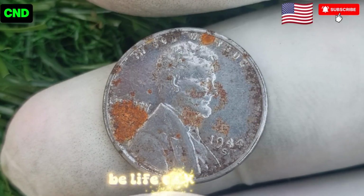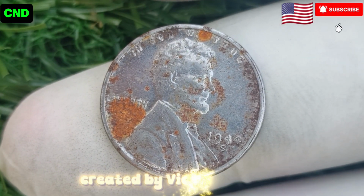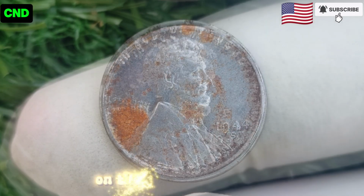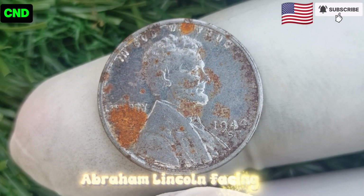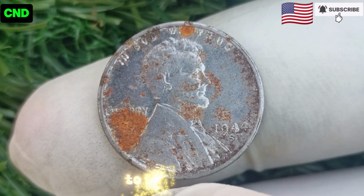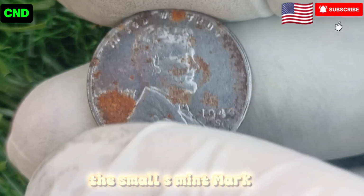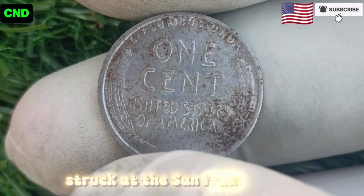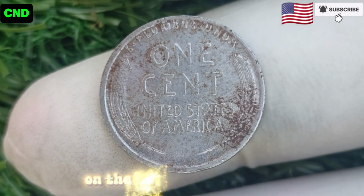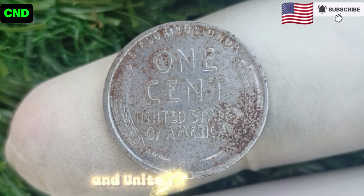That could be life-changing. The coin still features the classic Lincoln wheat design created by Victor David Brenner. On the front, you see Abraham Lincoln facing right, with the word Liberty to the left and the date 1944 to the right. Below the date, you will find the small S mint mark, which tells you it was struck at the San Francisco Mint. On the back, the design shows two wheat stalks framing the words 1 cent and United States of America.